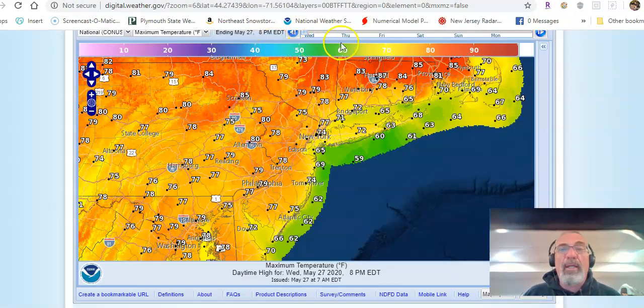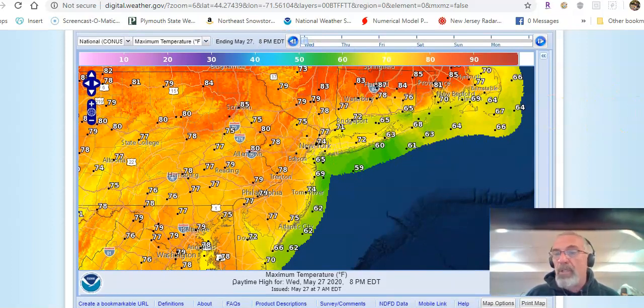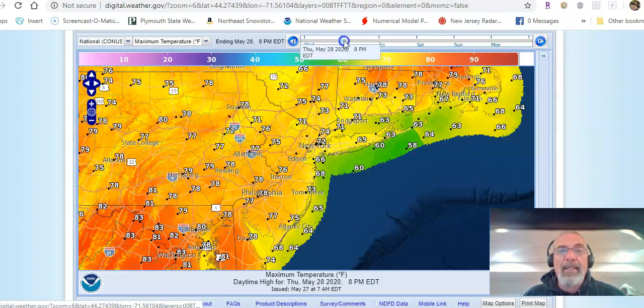So here's a look at high temperatures for today. Once we see the sun break out, which it did yesterday, it's going to do it today. Some places are breaking out faster than others, of course. Highs will be in the low to mid 70s along the coast, upper 70s to around or just over 80 inland. There might be a little bit more cloud cover to the south for tomorrow.